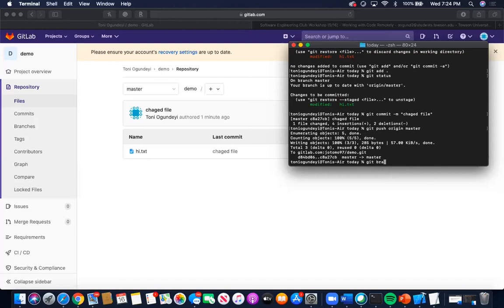And what if the team doesn't like it? Then we'll have to go through the whole process of pulling it out of the master branch, and it can be kind of tedious. So what you're going to do is create a branch.